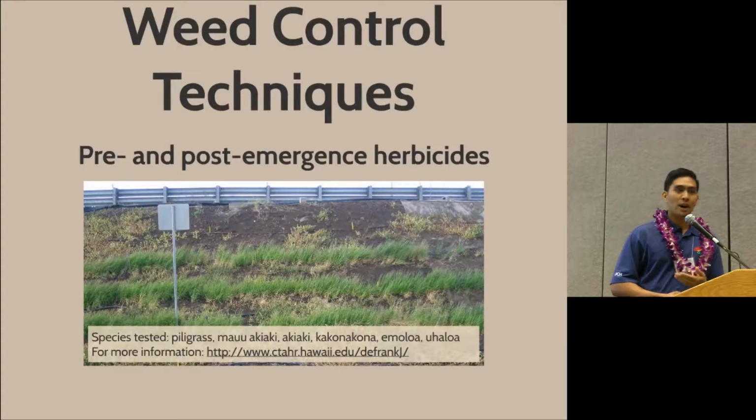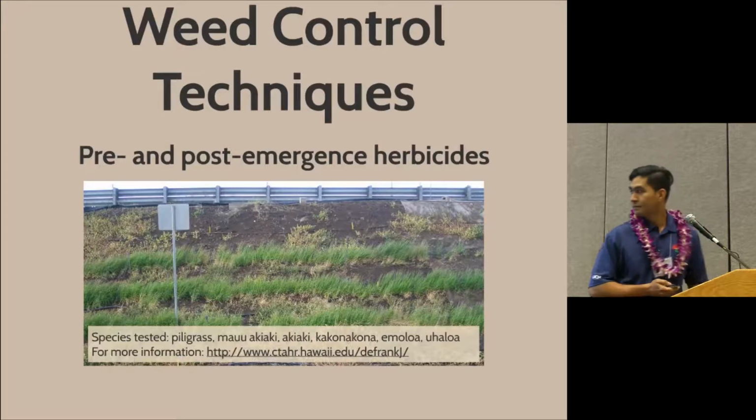So for Aki, which is a sedge, we found that Fusilade can be safely used on top to control grassy weeds. That would be one example.